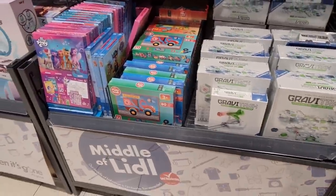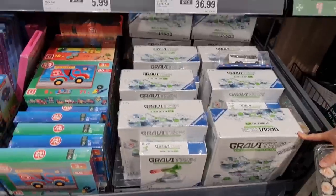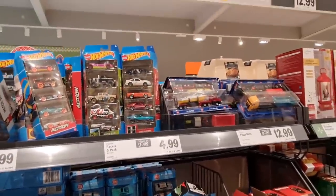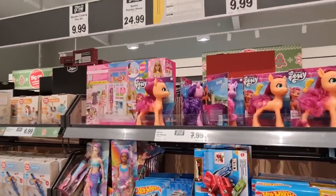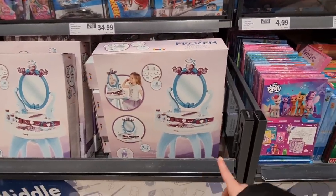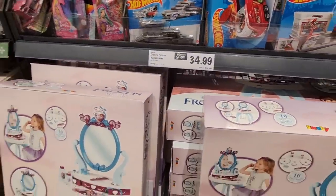What are these? What's this? My Little Pony. I can't really make it out. Yeah, there's quite a few. They've got a different thing there. Spirits of Power of Gravity. Oh, it must be a ball bearing that goes down and around on a path. My Little Pony and Barbie. That's there. A truck. Yeah. I think that's so cute. Oh, that is cute. Every little girl's gonna feel like a princess with that.